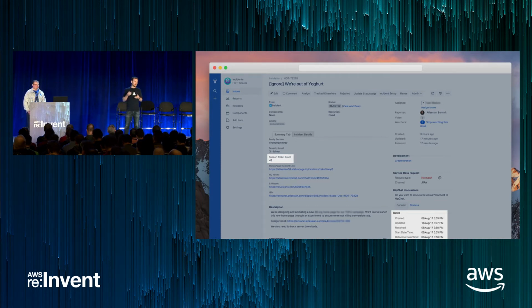At the same time, IMA also surfaces as much information as it knows about the incident in a custom area on the ticket called dates. Dates provides all stakeholders with important dates surrounding the incident, such as when it occurred, when it was reported, when the status last changed, and so on.